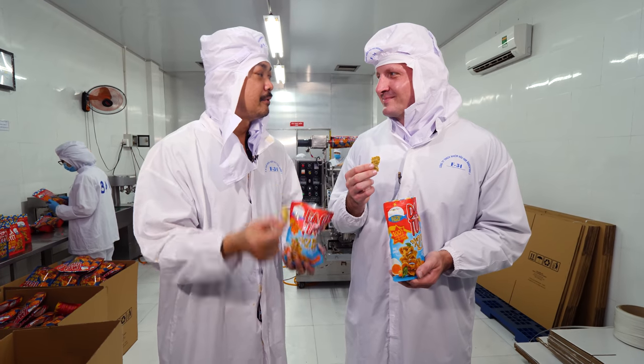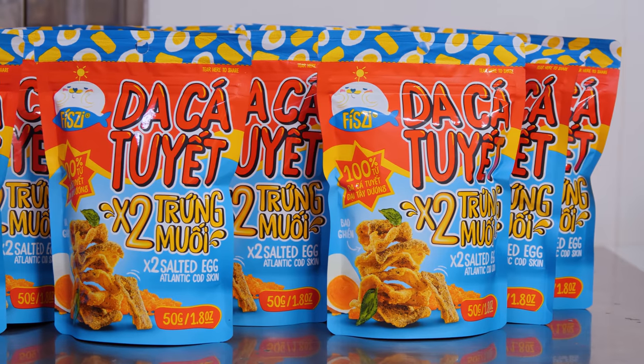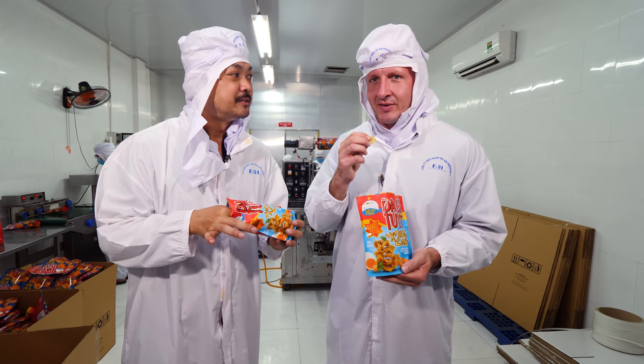I don't trust you. Why? So I've actually eaten this before. Oh, thanks for the invite. Before we came here, they shipped us a bunch of these bags, and I ate two or three of them. It is very addicting. Once you pop one fish skin, you cannot stop.